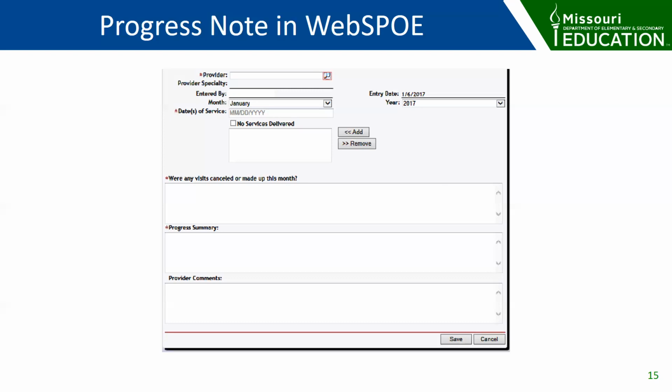The individual entering the note enters each date of service delivered in that month and year. Once a day appears in the line, select the Add button to ensure the date appears in the list. If no services were delivered in that month, a note can still be entered by checking the box for No Services Delivered. This allows a record of information for attempts to contact the family or cancellations that month.